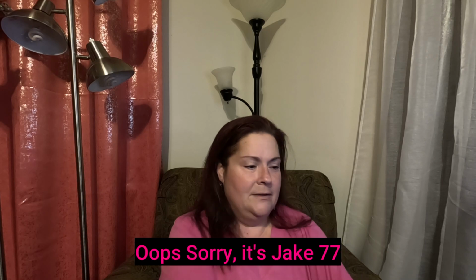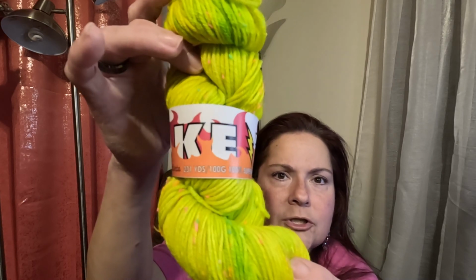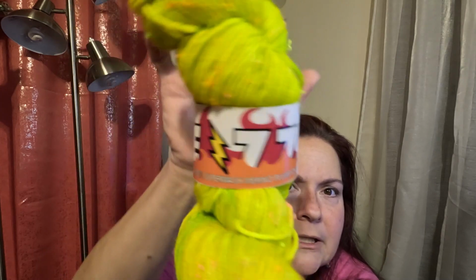So that's Ryan Yarn from Athens, Georgia. That's a local dyer. This one, I love the label too. It's Jake. Hand dyed in Atlanta. It's 231 yards, 100 grams, 100% superwash merino, plump DK. So this is a DK weight. And it's Jake 77. Okay, Jake 77.